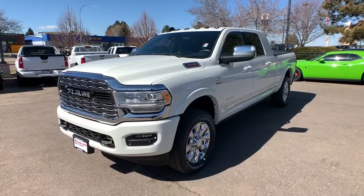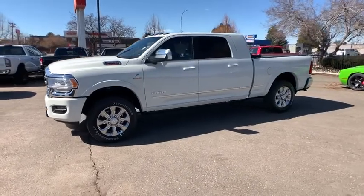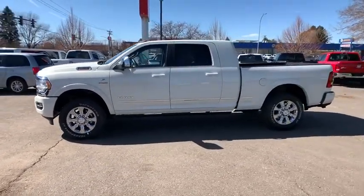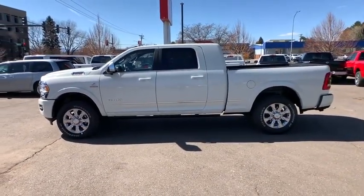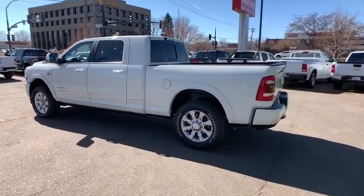Make a great choice today with the 2020 Ram 3500. Ram 3500 is a solid option for truck buyers in need of hauling capacity and serious towing. With names like Hemi and Cummins under the hood, there's plenty of muscle to back it up.